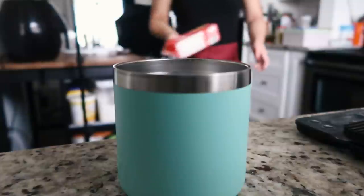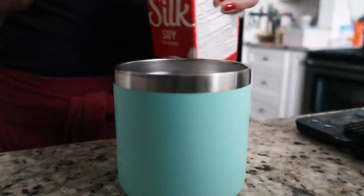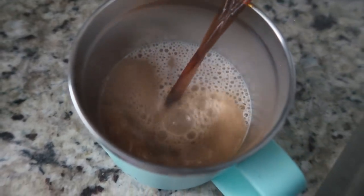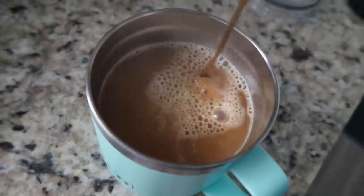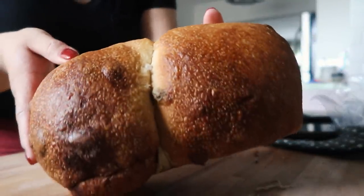For the coffee, I add probably too much soy creamer. It's the Silk soy creamer. I found that they have an even bigger container, so I bought that. It was a great time. So if you guys are curious as to how I make my coffee, it is between 18 to 20 grams of coffee plus 300 to 350 grams of water, because I'm really intense about coffee.